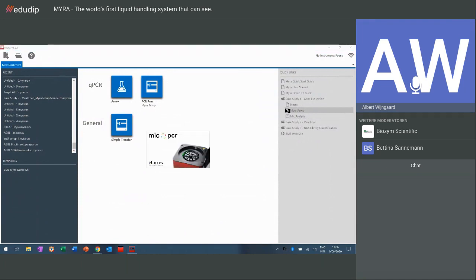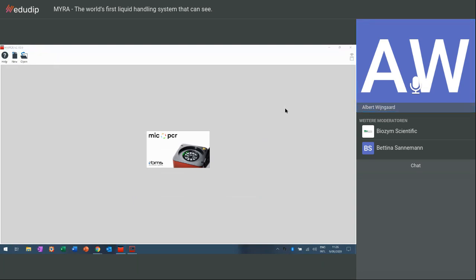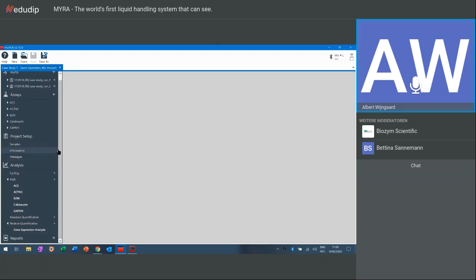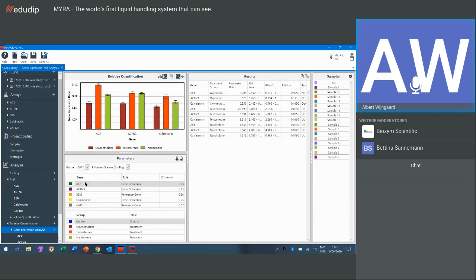Because the MIC software allows us to combine those 2 runs and analyze them as one. That is what we call a project. So here we have 2 runs combined that we just made, A and B. The only thing we need to do is to analyze it by clicking on Gene Expression Analysis. And what we will get is the result in a graph, but also in a table. So here we have the 3 treatments, and this is our gene expression ratio. This is all done with the REST method, but we can easily change it to delta delta CT.